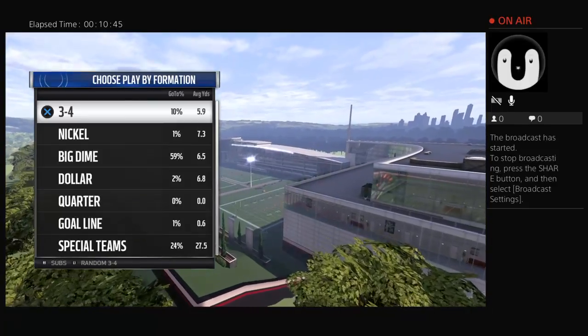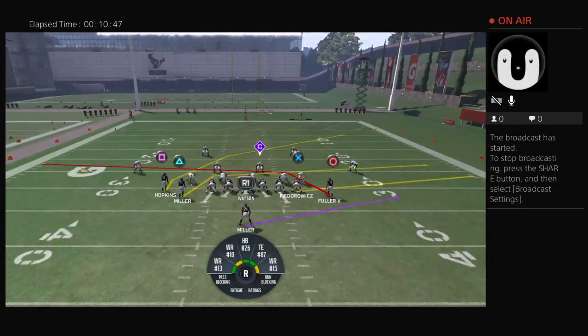This play is great versus man or zone, because if you man up on Fuller, all the other receivers go in the opposite direction, so they drag their men with them, and they kind of slow down the guys covering Fuller, which you don't want to do because Fuller's 95 speed. He's going to be wide with open area there.